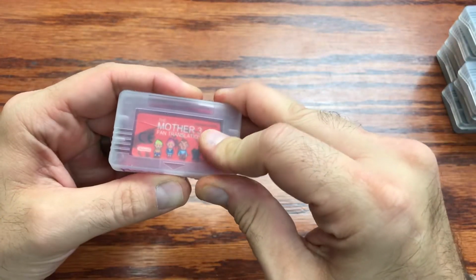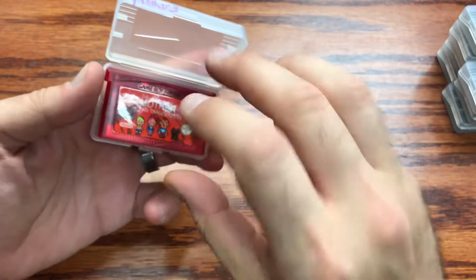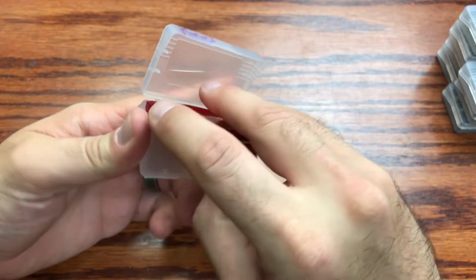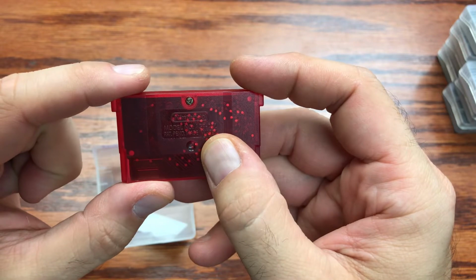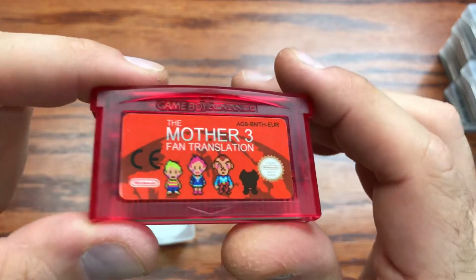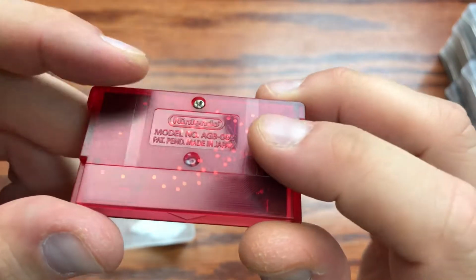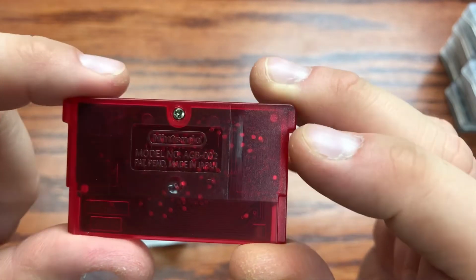Now, this is a new game that I have never played or heard of until I picked up this. I don't know if you'd call it a bootleg, but it definitely says Nintendo on the back. It has a HGB 002. So I did get this from overseas, so it could be real. I don't know if it's real or not. A lot of this stuff could be faked. Usually they don't have this on the back. This is usually just blank right here.